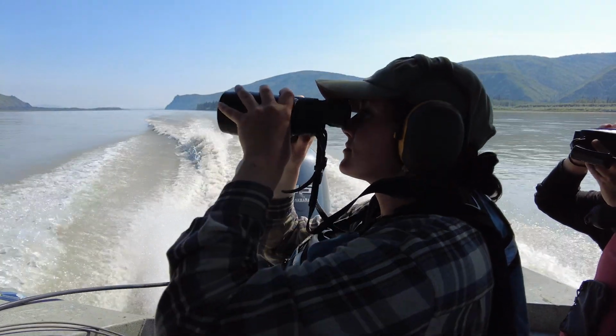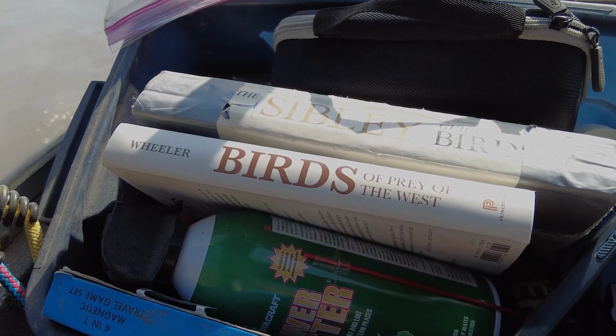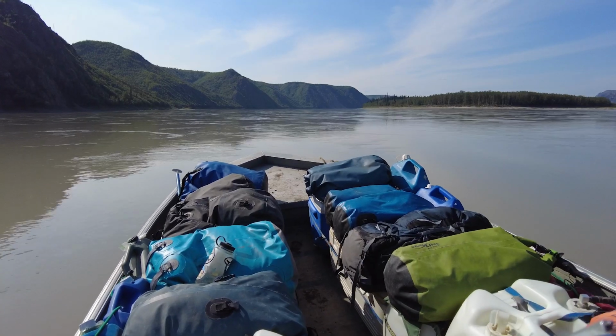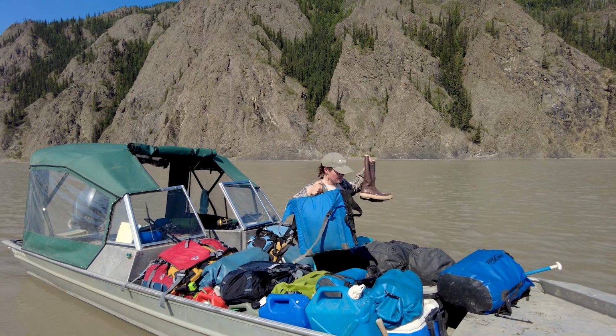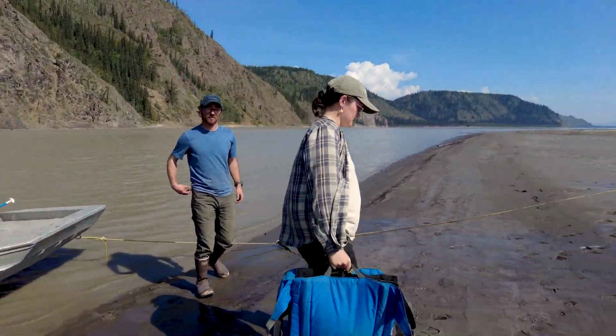It's definitely a unique experience. I think you have way more of a sense of team and cooperation when you're doing your work in the field versus like an office, because we're both doing the research, but we're also depending on each other to survive and get things done, drive the boat, set up camp, that kind of stuff.